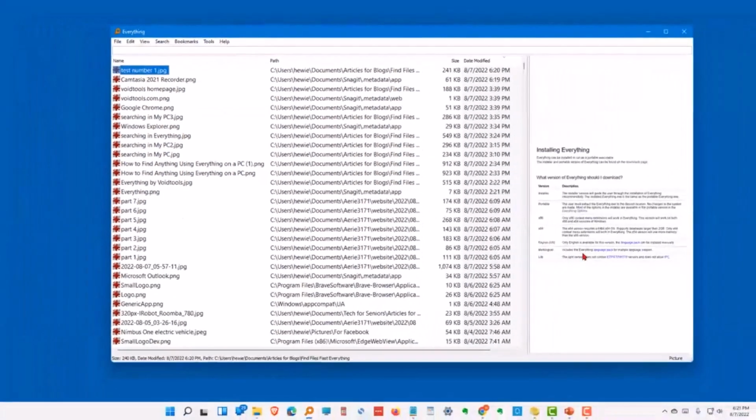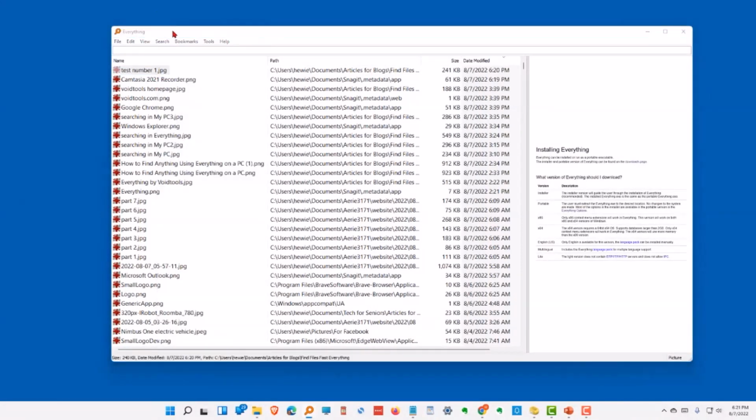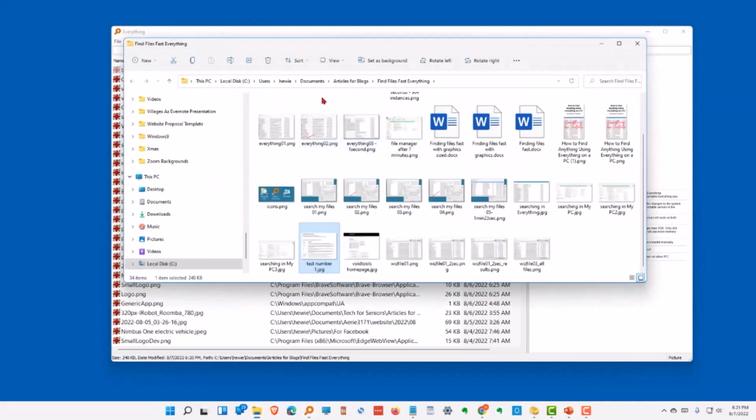I just click on it. I can look at the preview, and that's what I wanted. And here is where it is. And so I can now right mouse click and open the path. Okay, it's in the articles for the blog. It's for this article, but maybe that's not where I want it. I can place it wherever I want now that I know where it is, and I can even rename it if I didn't like the title that I was using.